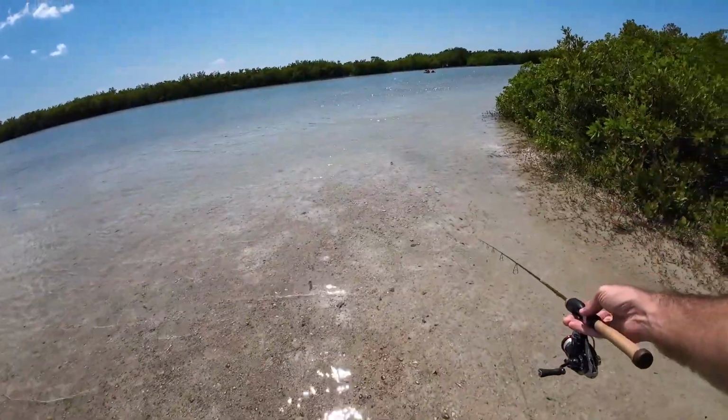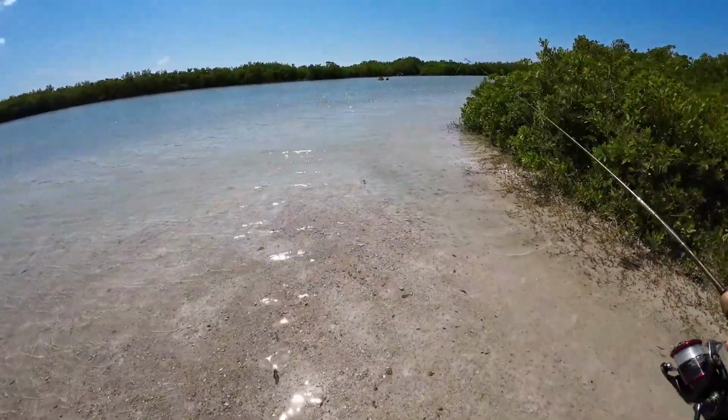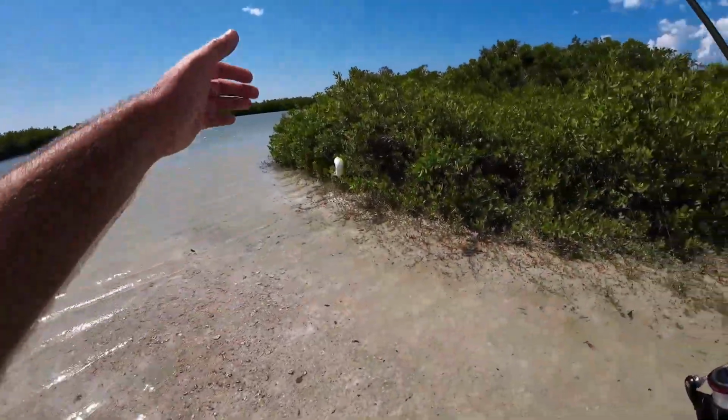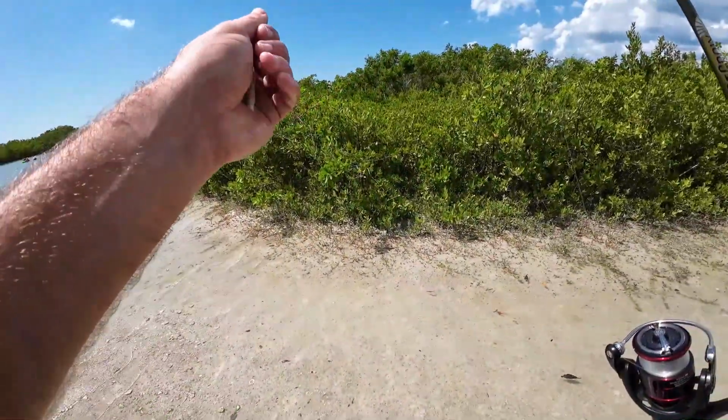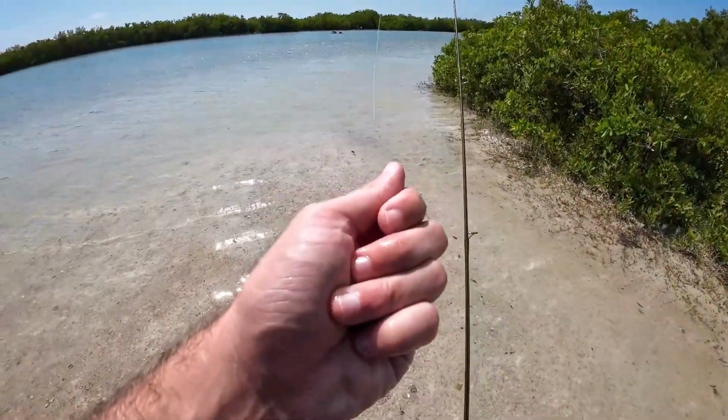There's been a couple schools of them, but like I said, mixed in with them are a few, not a lot, but a few of those other deep-bodied fishes. And this is not one of them. That's another long-nosed killifish, but let's take a look at him.